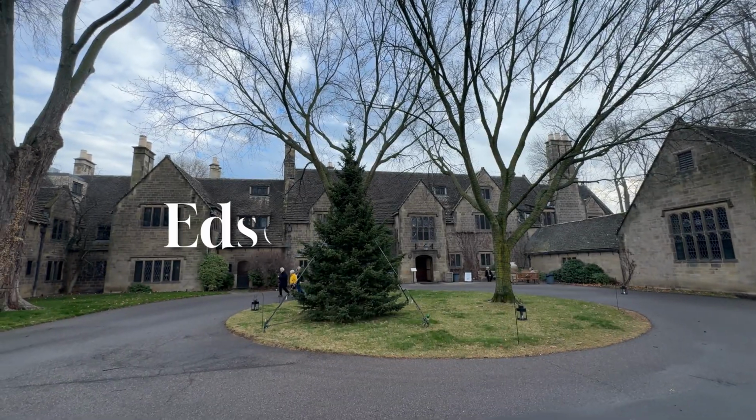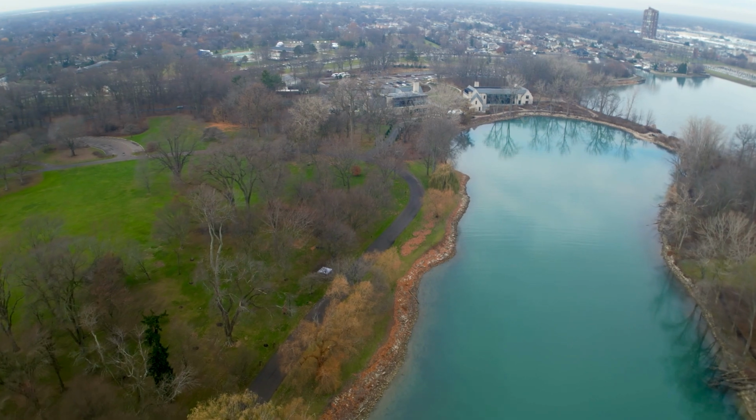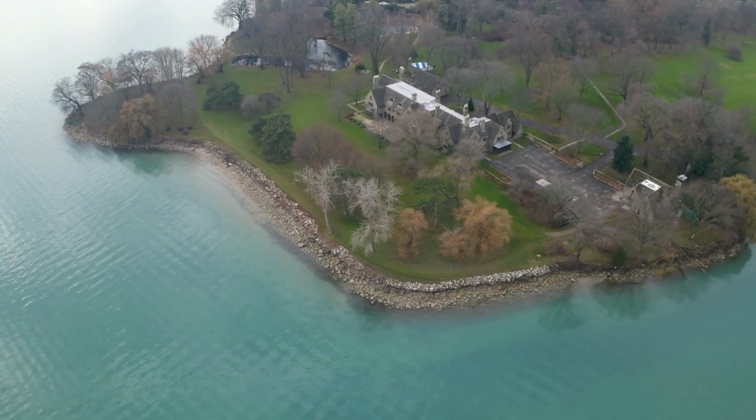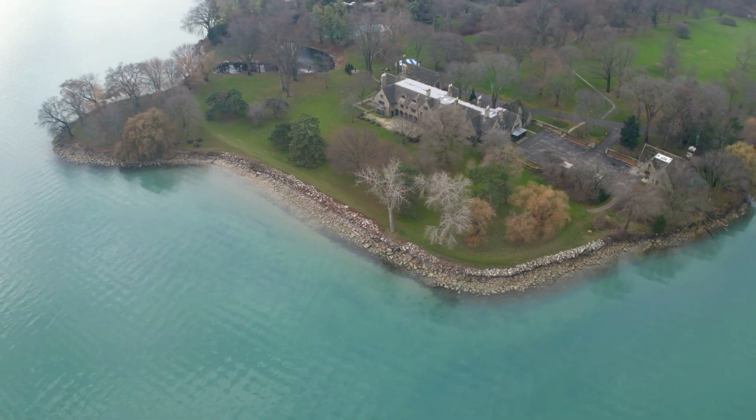Welcome to the Edsel and Eleanor Ford House, an 87-acre National Historic Landmark nestled along the serene shores of Lake St. Clair in Grosse Pointe Shores, Michigan. This Tudor Revival masterpiece, designed by Albert Kahn with gardens by Jens Jensen, is more than a home. It's a storybook brought to life.